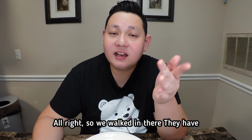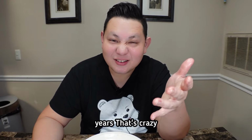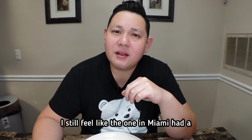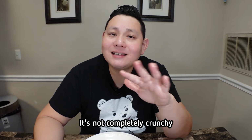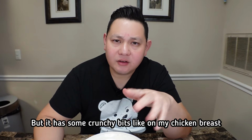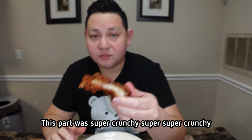All right, so when we walked in there, they had a little mural. I can't believe they've been open since 1971. They've been making this chicken for 50 years. That's crazy. Overall, chicken is great, has good flavor. I still feel like the one in Miami had a tad more flavor than this one, but it is juicy and this one is crunchy. It's not completely crunchy, but it has some crunchy bits, like on my chicken breast, you can see right here. This part was super, super crunchy.